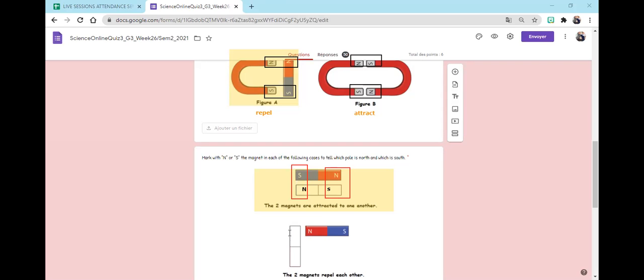The two magnets repel each other. What's this pole? S. Good job. These two magnets repel each other, so you will need to put the same pole. Same poles repel.